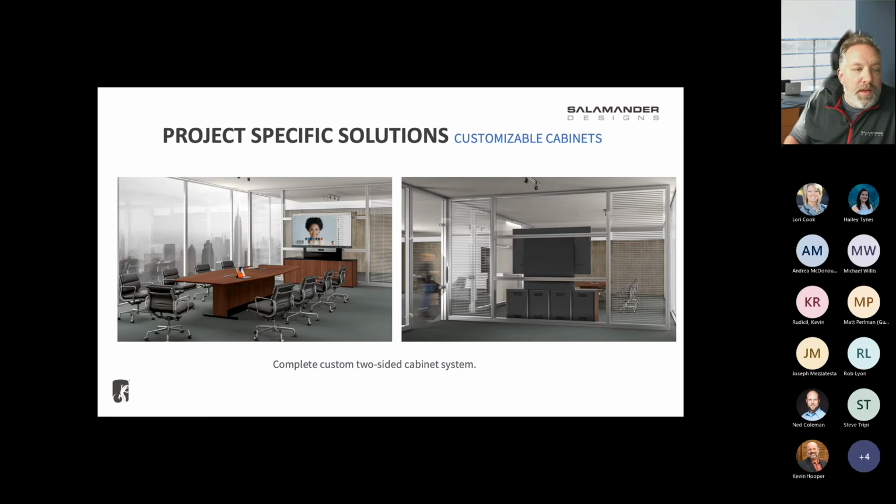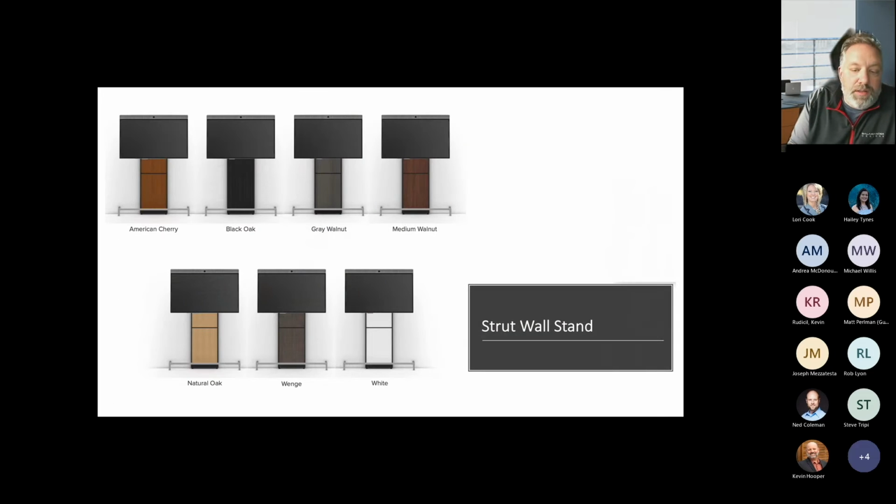So along with those three depths of cabinets, we have something that we just launched and are starting to deploy en masse, which is called the Strut Wall. This is kind of our smallest piece of furniture. This is only 2 inches deep. And again, the idea here is to be able to get displays on the wall without moving infrastructure, without any wall construction. So this piece over here can hold up to a 200-pound display.